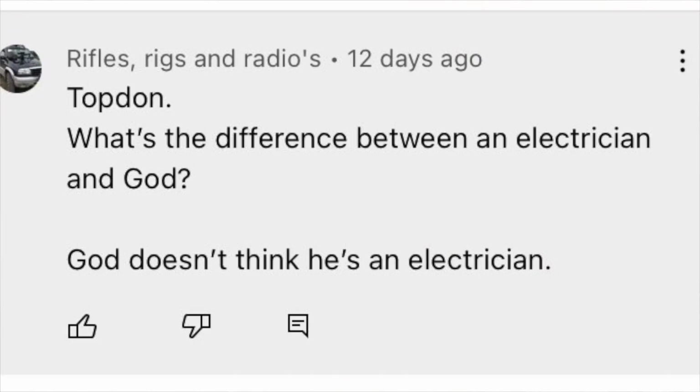And the last one, which I believe is a top-down battery charger, is Rifles, Rigs and Radios, and his joke was, what's the difference between an electrician and God? God doesn't think he's an electrician. Thought that was good.